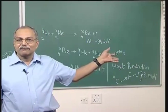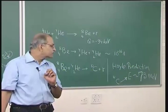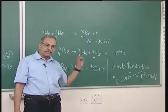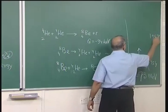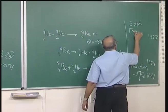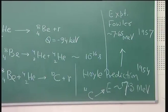This was in 1954, and then the experimental search began at Caltech, and in 1957 Fowler and the group found experimentally in the laboratory that yes, carbon 12 has an excited state. So, this was the prediction in 1954, and three years later, in 1957, it was experimentally verified by Fowler and group, somewhere around 7.65 MeV, close to that. So, the resonance reaction takes place and the probabilities are high.